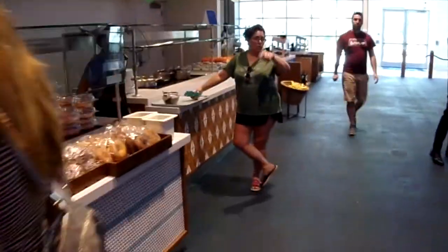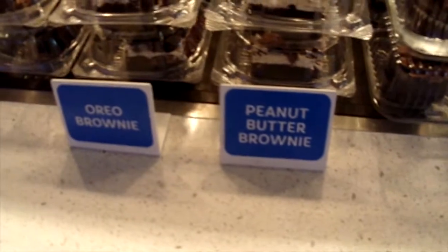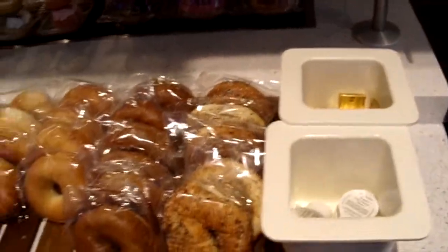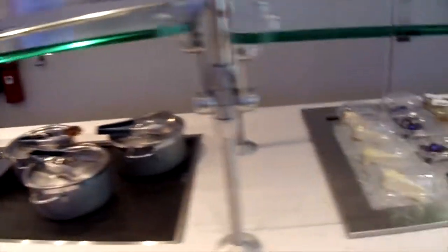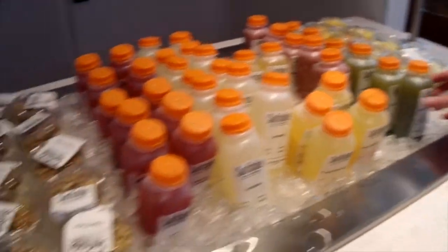And over here, I'm going to show you the dessert. There's donuts, cupcakes, peanut butter brownie, Oreo brownie, croissants, muffins, bagels. And here, this is like a pasta area. Then you got a cheesecake. It looks like a piece of cake, that looks pretty good. Sodas, fruits.